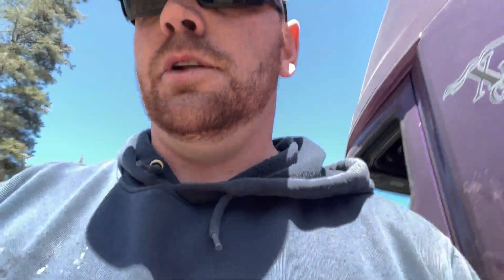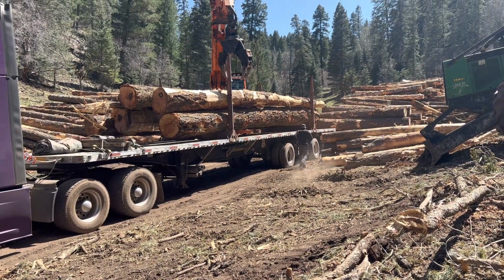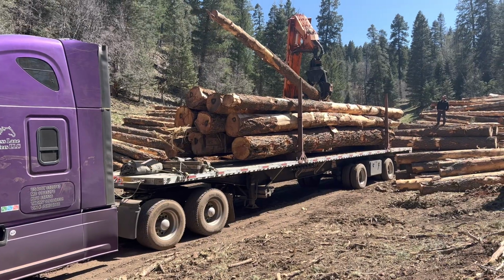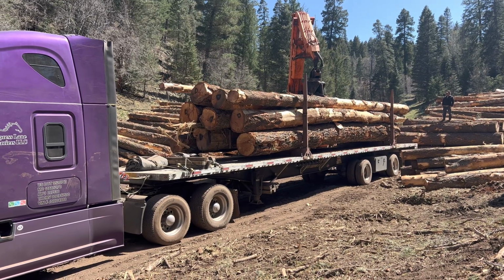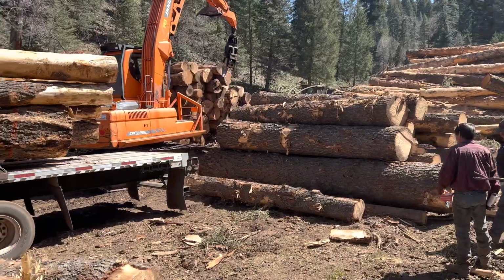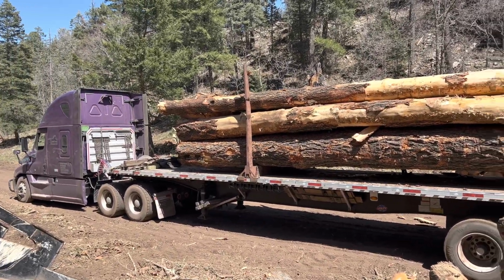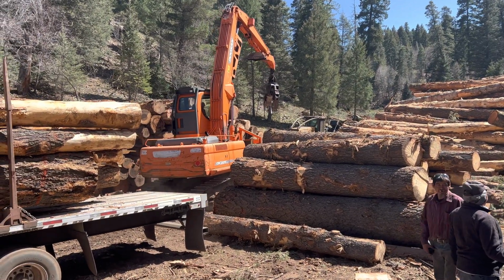Ooh, load some more logs, baby. Load some more logs. Just sitting, chilling, waiting to get loaded, man. He's putting on a ton of logs. Look what the weight is on this. Really? Ooh, full load. Slow process, slow process. Woo!